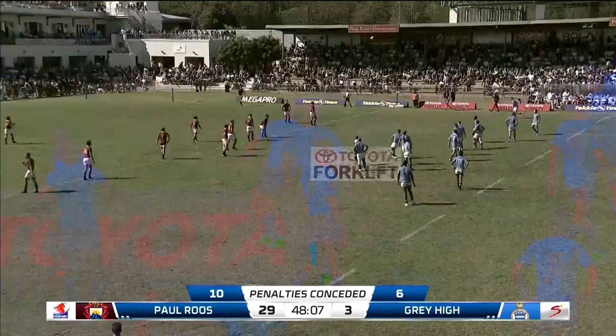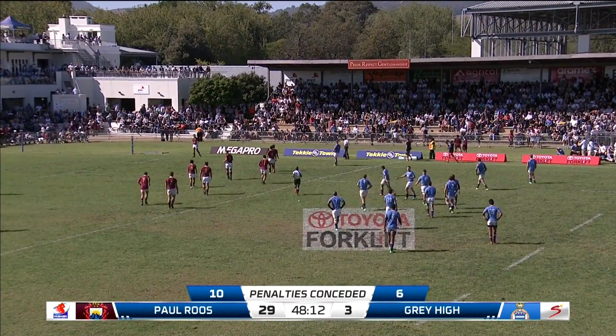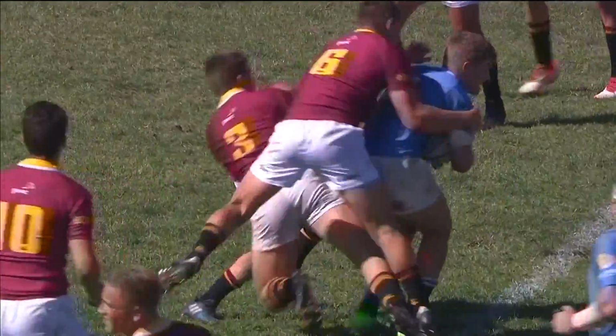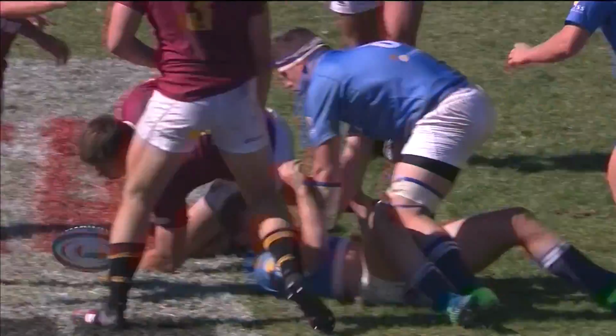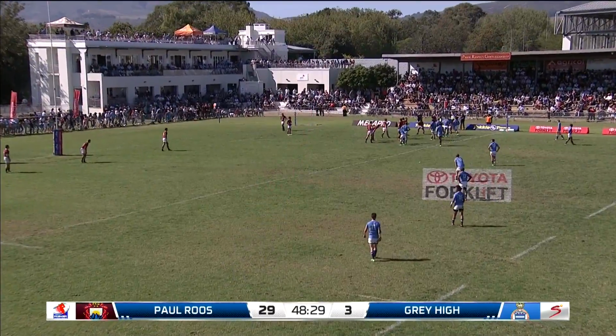Well, it's yet another penalty, and just to stab at it, I bet you about 8 of those penalties conceded against Paul Roos have been at the breakdown. Taken in by Greef, and then again Paul Roos infringing. Not releasing the tackled player, and then the hand coming in somewhat harsh.